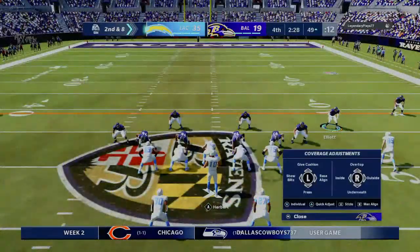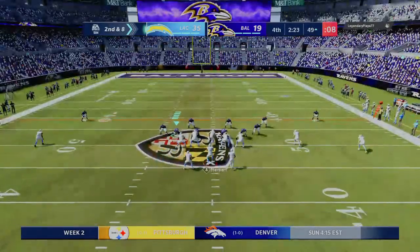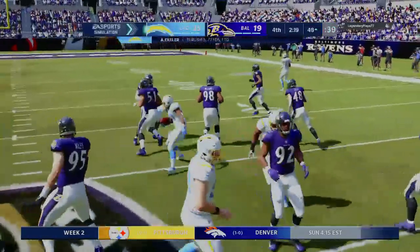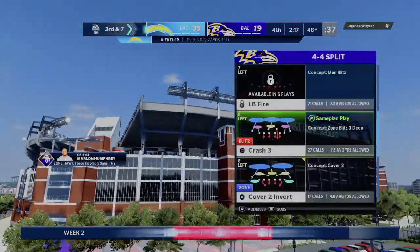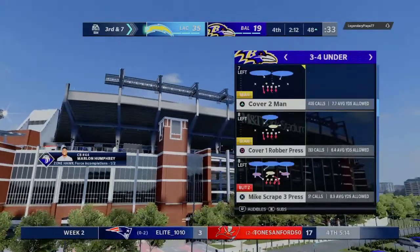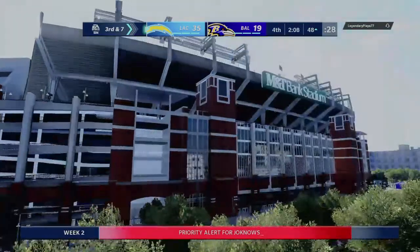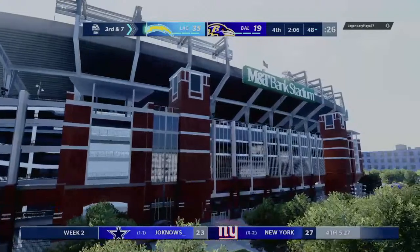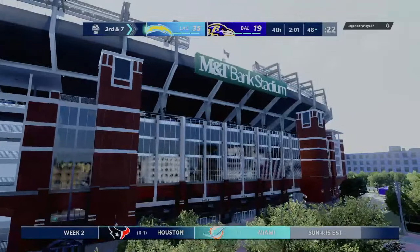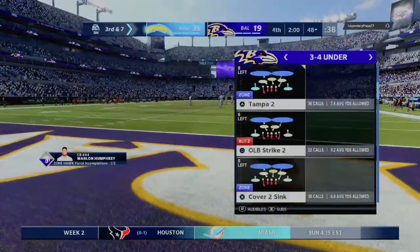The last run got a couple. Here's 2nd and 8. They'll try and run some clock here as they keep it on the ground. Like any team, they would have loved to have had more yards on that run, but it looks like they just want to get to the 2-minute warning and see what they want to do after that. 2 yards, and it's 3rd down. Two minutes left to play in this football game here on EA Sports.